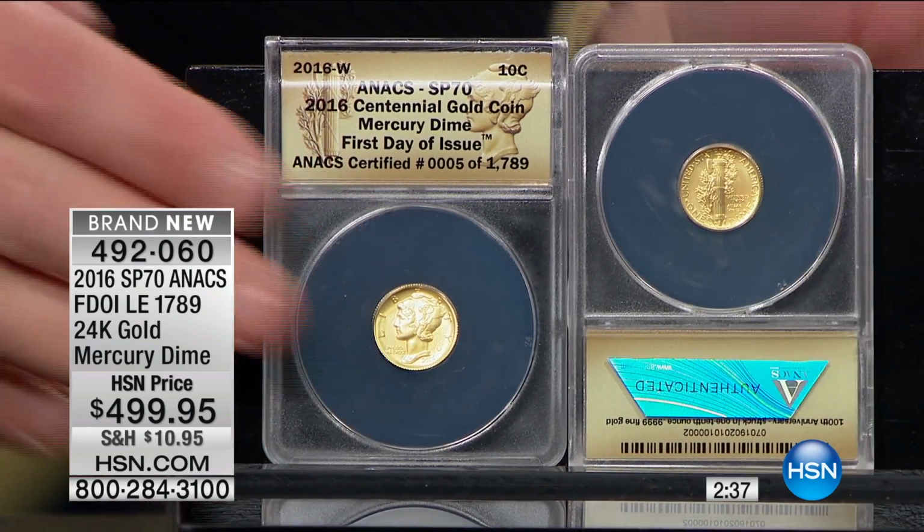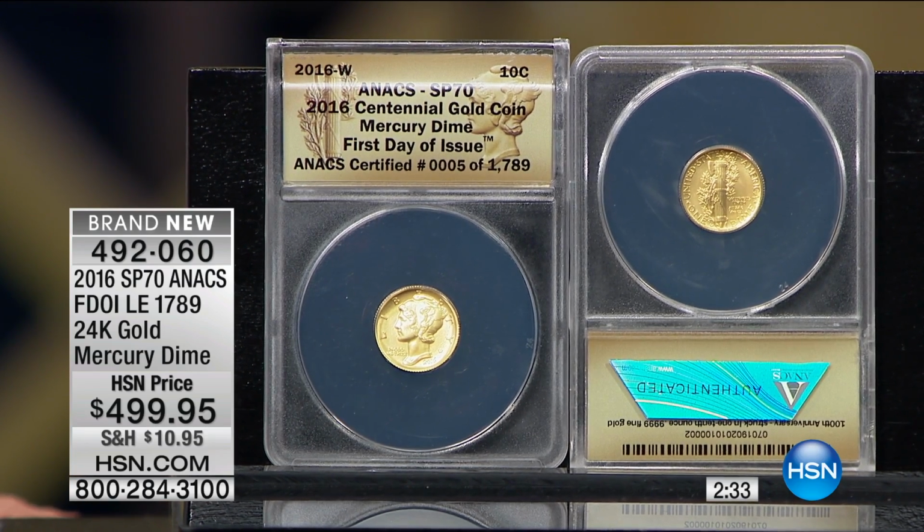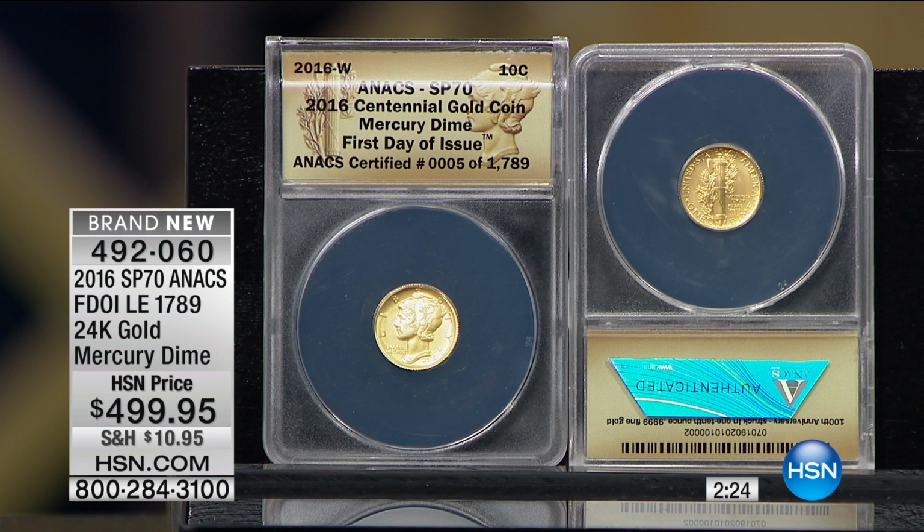The fact that this is an actual Mercury dime. That is a big deal. So understand, while it is a commemorative, it is an actual Mercury dime. The government has never done that before. The collectors are just starting to get their head around that. So in terms of pure rarity and modern issue collectibles, it's a great coin, very desirable coin, all of those things.